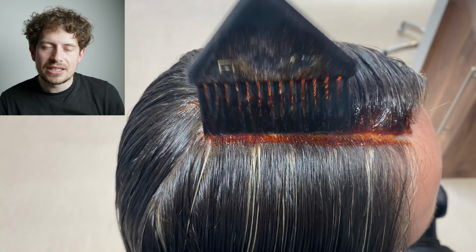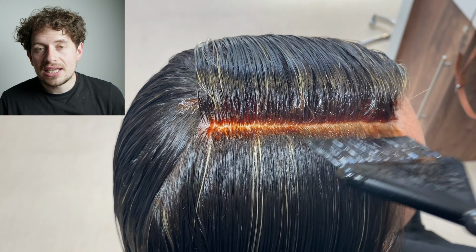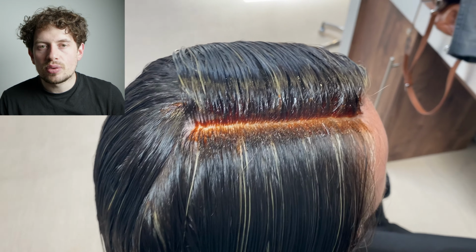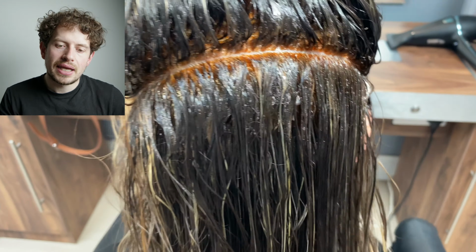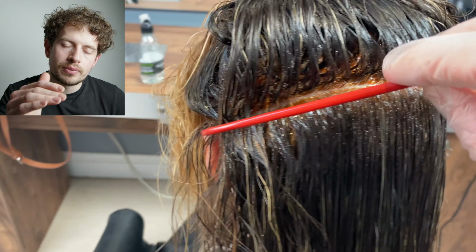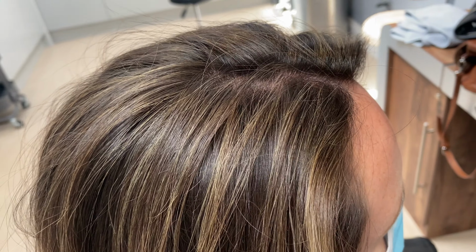Really, really easy to do. Just tap, tap, tap and work through the sections. But on the sections that are in the back underneath, I want to stretch the toner down a bit further. So I've not only painted it a bit further down the head, but I'm going to go in with a horizontal comb and brush the product down the hair a bit further, just to soften it out.